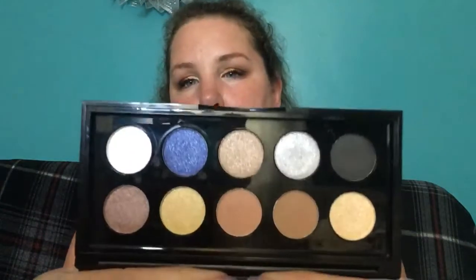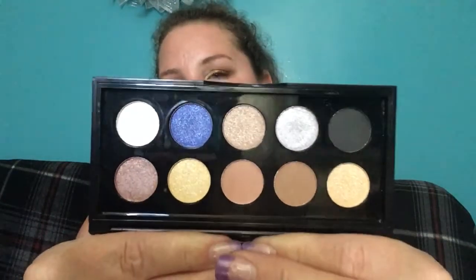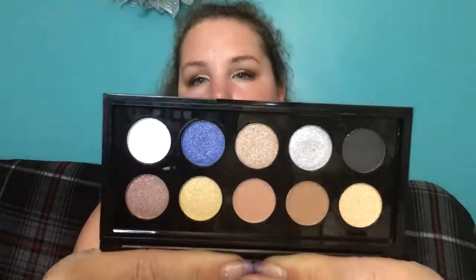These aren't bad shadows, but like I said, they're not what they claim to be. So I'll be keeping them, trying to use them. If they don't work, then I will be getting rid of them, because I got too much other stuff to use.